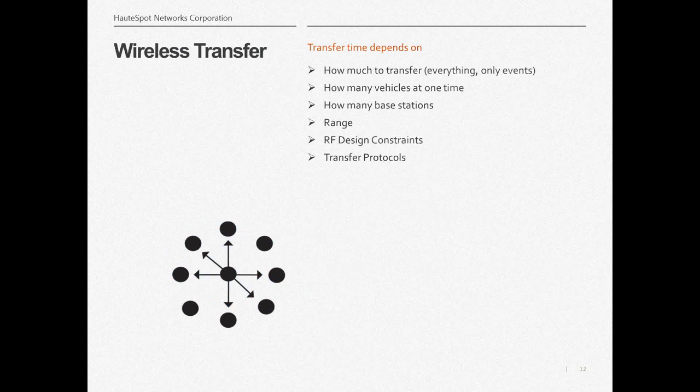When the vehicles come to their home location, you're going to want to do a wireless transfer. Cellular networks, wide area, in-motion mobile networks are not really good for moving lots of high-quality video. You want video that's evidence-grade, not video that's been transcoded and compressed so that you can get it over a cellular network. You want it to be high-quality video, and you want to do it in a way that doesn't cost you a lot of money.